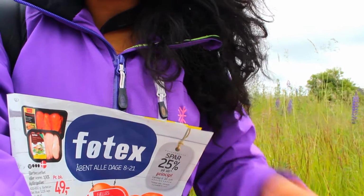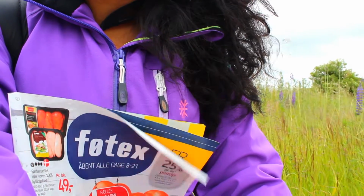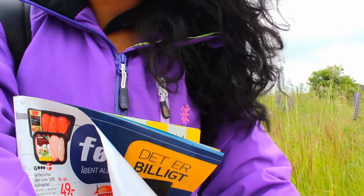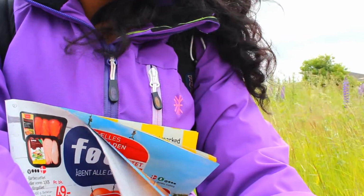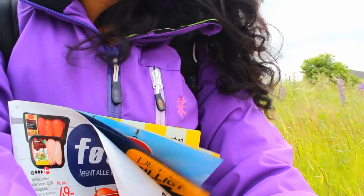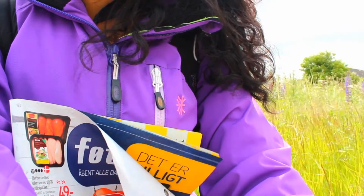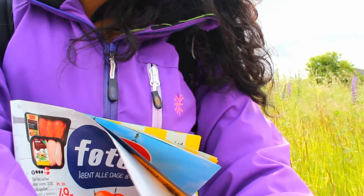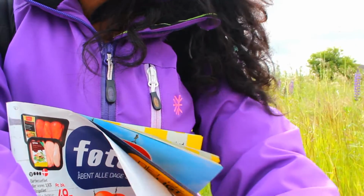But I didn't see any vegan meats in there, and I don't think they are very gluten-free friendly. Let's go on to the next store. I think the next store I'm going to is Rema 1000. That store is very small, so it's a bit embarrassing to go in there and film, but I'm going to do it for you guys. I'm going to try my best. So let's go.